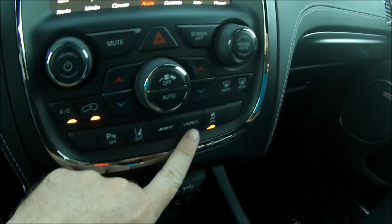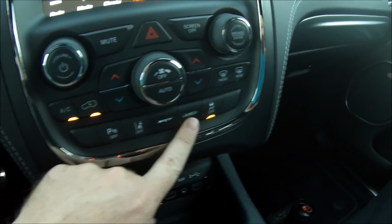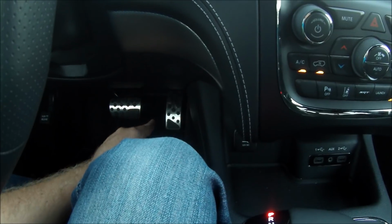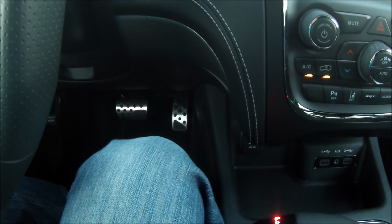Now, one of my favorite ones that I've made some serious use of is this launch button here. You hit that, put your foot all the way down on the brakes, full pressure on the gas pedal, and then you hang on tight.